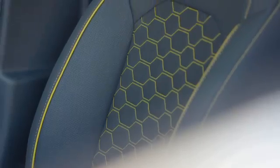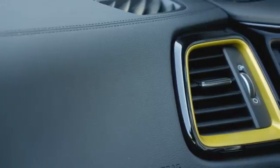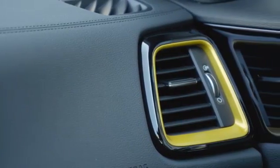You only find plastic down here at the center console or inside of the doors, and I think this is very nice for the class. And I really do like the look of the car here because we do drive the launch edition, which means we do have this yellow stitching here, on the door panels and the seats, and we do have these yellow frames here at the outtakes, and that is really something nice and makes this interior look so fresh and so modern.